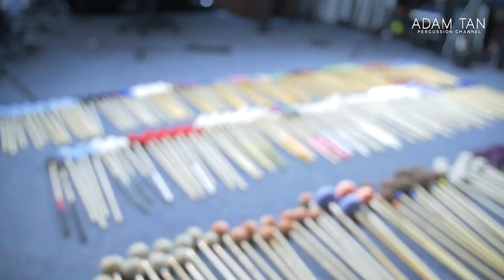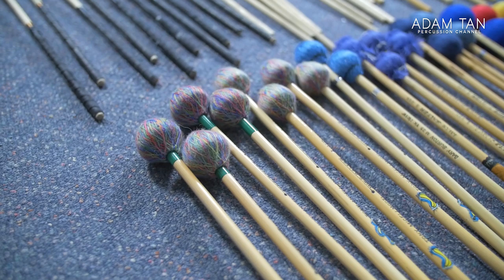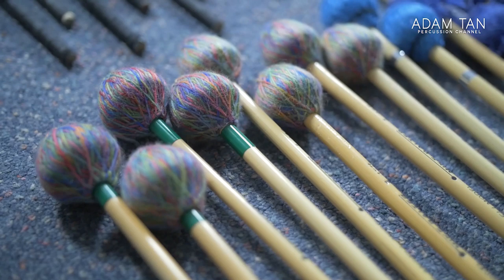Okay, so now we're up to the fourth row of mallets. And yes, these are mostly vibraphone mallets. You've seen all of the marimba mallets already. This is the old Tony Miceli vibraphone series, back when Mike Bolter still existed. I really love this rainbow color.